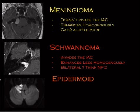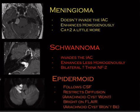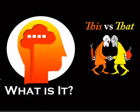It will follow CSF just like an arachnoid cyst, but an arachnoid cyst will not restrict diffusion. Also, they tend to be bright on FLAIR, and arachnoid cysts aren't, because arachnoid cysts have CSF and they suppress out.